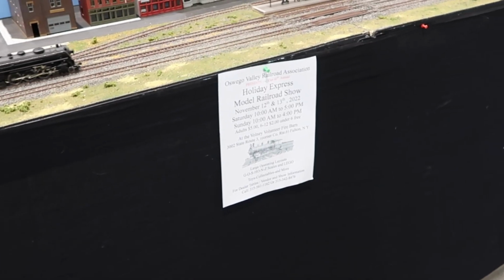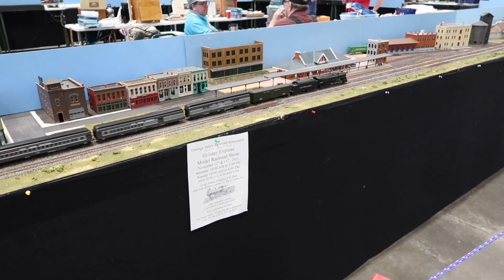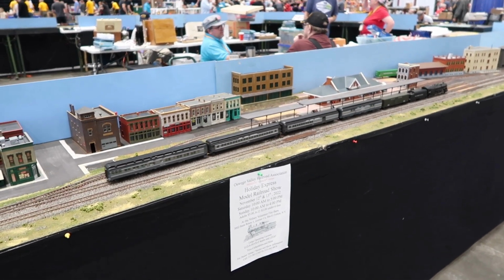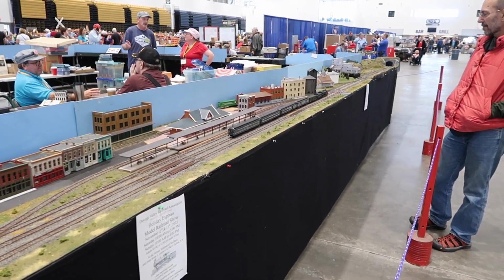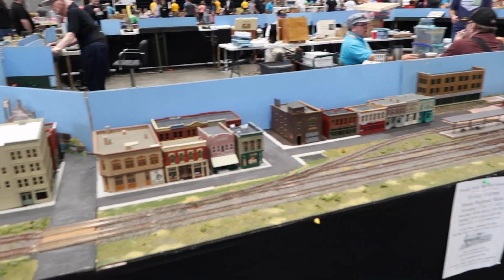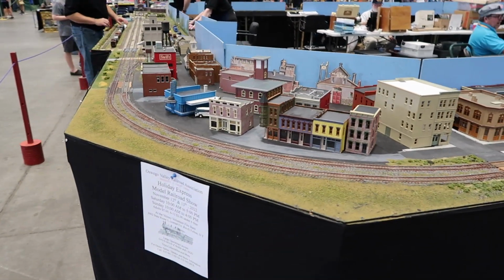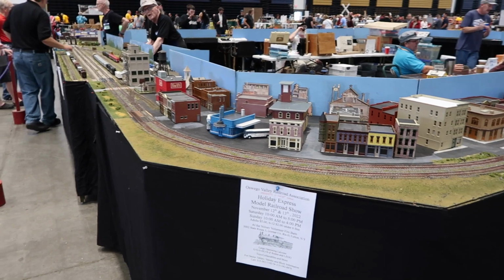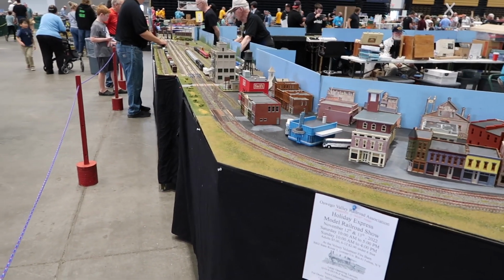And so we went to this Holiday Express Model Railroad Show last year, and we'll probably go again this year. This is a pretty fun time. It's a small building in a small town, and had a ton of stuff in there. And this is, I think this is their set that they take along with them.